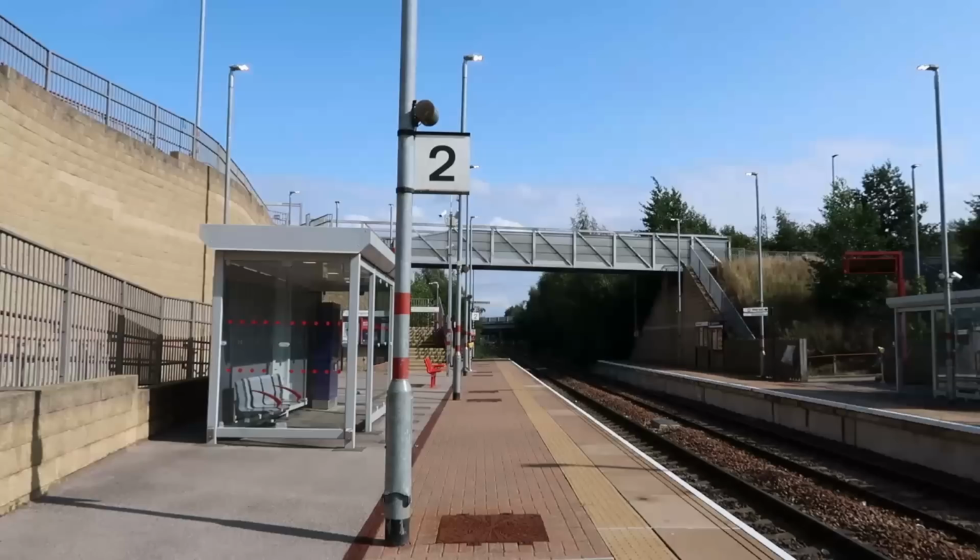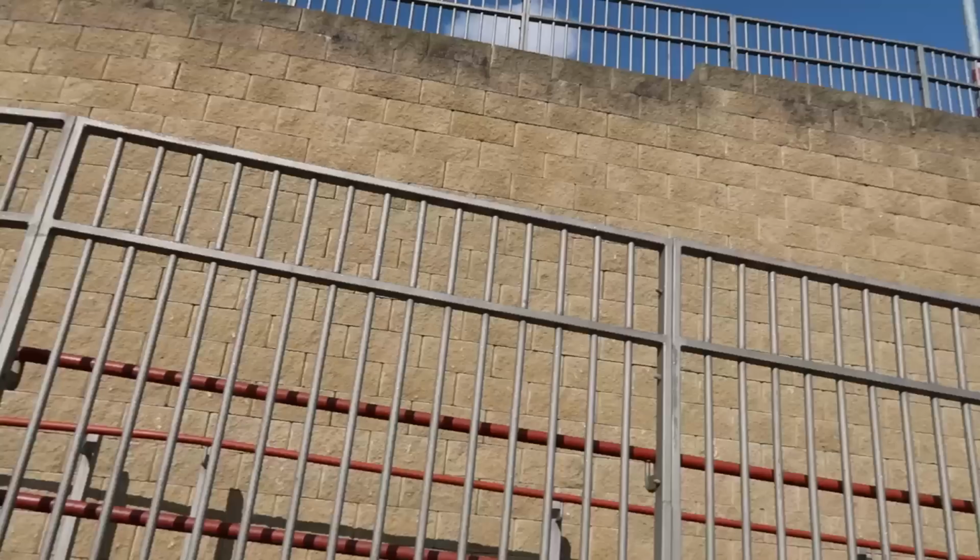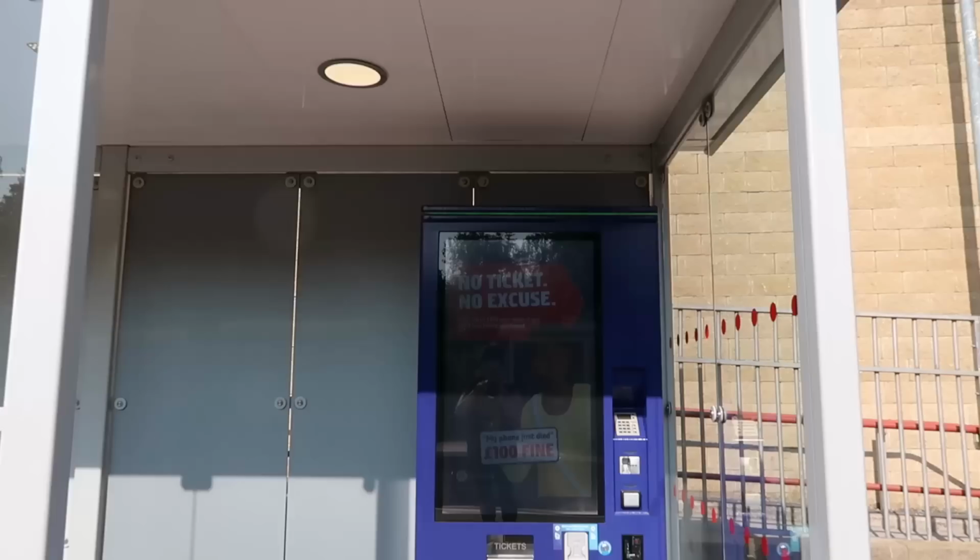At Glasshoughton, there are Northern Trains. There is a really long and high up ramp. There are two platforms, and on either platform we've got modern shelters with ticket machines. On platform two, it is a little bit more spacious than platform one down there. And look how high up the electronic information display is as well. Jeez, I've never seen one like it at all.